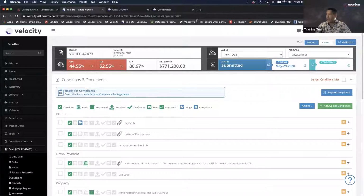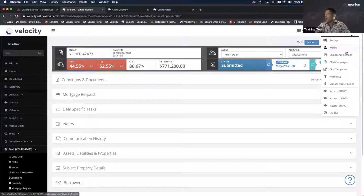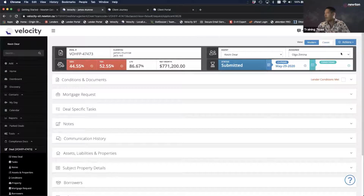Okay. The other things that we have in the system are CRM and compliance. So you can actually set up all your CRM campaigns and templates. We're in the process of enhancing that over the next 6 to 8 months. So communication is going to get even better. We're looking at more and more forms of communication besides email. So you'll be able to market via SMS. You'll have mobile options. So we're working on all of that right now.